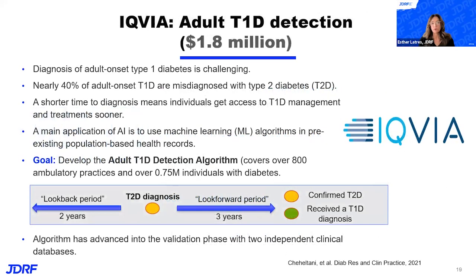The second example that I'm going to present that's been aligned with our strategies and our priorities is what's called IQVIA, adult T1 detection. This addresses that diagnosis of adult onset type 1 is challenging. As I mentioned, 40% of adult onset type 1 are misdiagnosed with type 2. And a shorter time to diagnosis means that individuals get access to T1D management and treatment sooner. Sometimes it takes 2 years to diagnose an adult with type 1 diabetes.